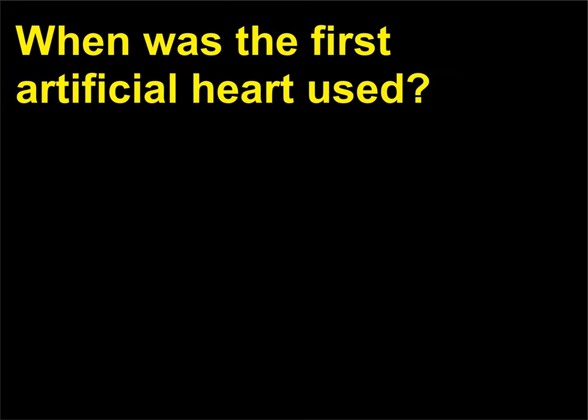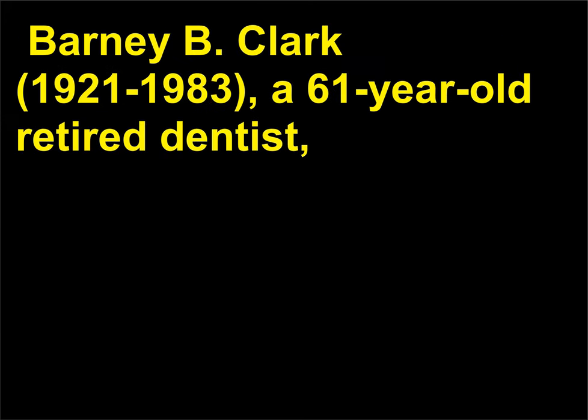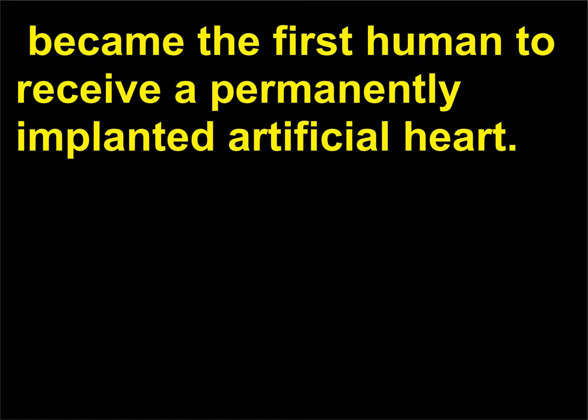When was the first artificial heart used? On December 2, 1982, Dr. Barney B. Clark, 1921-1983, a 61-year-old retired dentist, became the first human to receive a permanently implanted artificial heart. It was known as the Jarvik 7 after its inventor, Dr. Robert Jarvik.